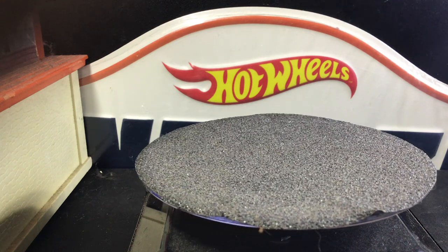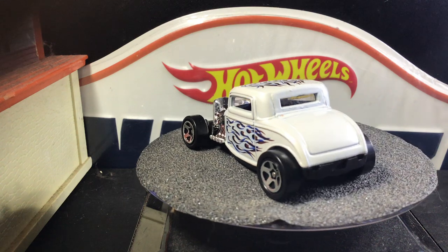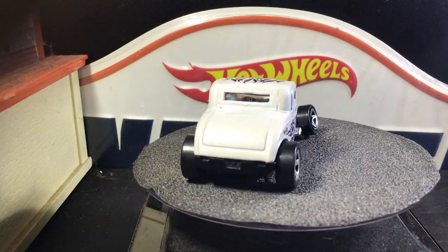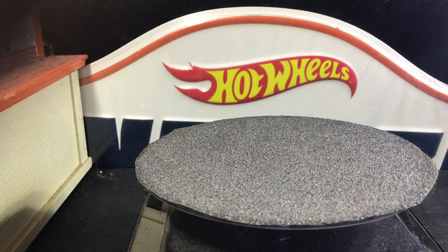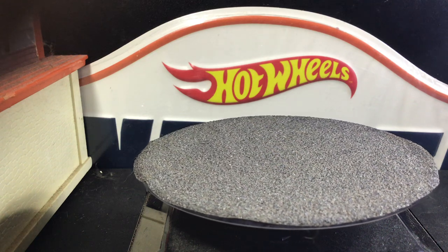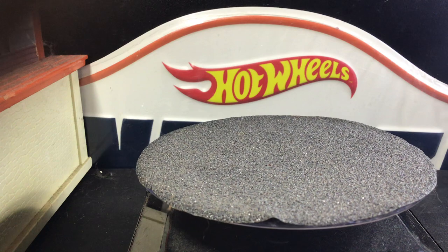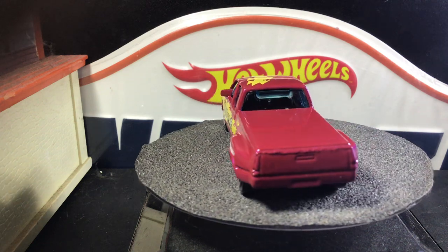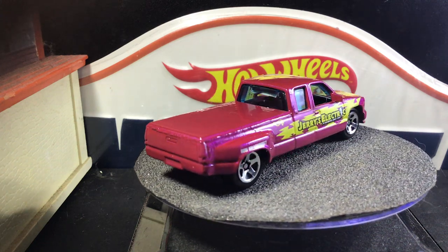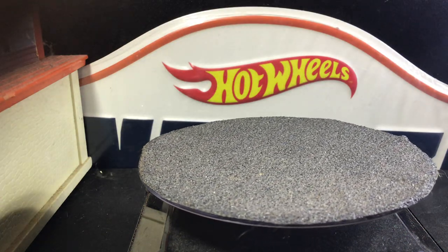And you got Collector 1018, which is a 32 Ford Coupe. Like a white enamel with some pretty cool flames on it. That's the metal with a black plastic base. I'm going to finish off here with just a few more. Just bear with me. Here is Collector 1027, the customized C3500. Jerry's Electric. I know there's a lot of truck fans out there. Pretty long piece.